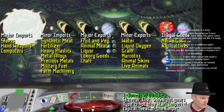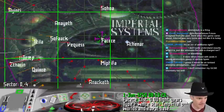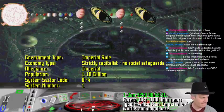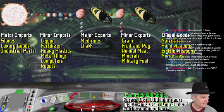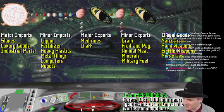Or is it computers we bought here? I can't remember. Major exports, medicines and chaff. No, not really. No, minor imports of computers here. So medicine. Maybe this isn't where we went. An ionized ammonia atmosphere. I don't know. That's kind of weird.